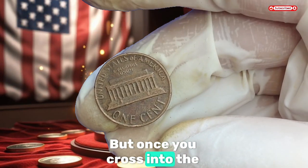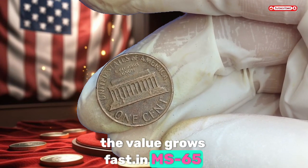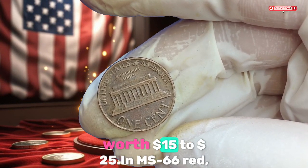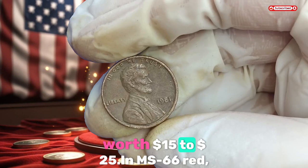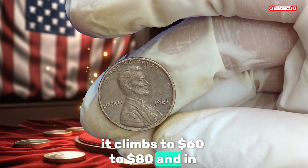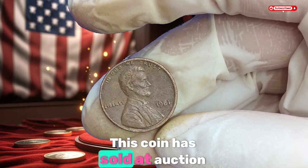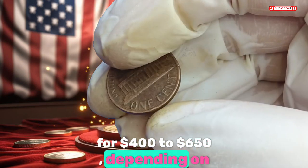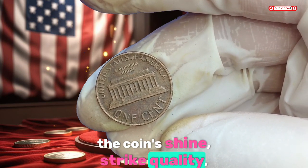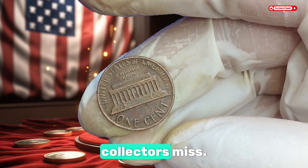But once you cross into the world of mint state red coins, the value grows fast. In MS 65 red, this penny is typically worth $15 to $25. In MS 66 red, it climbs to $60 to $80. And in MS 67 red, this coin has sold at auction for $400 to $650, depending on the coin's shine, strike quality, and absence of carbon spots. But here's something most collectors miss.